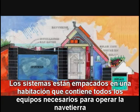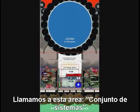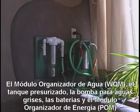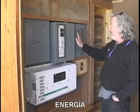The systems are packed into a room containing all of the equipment needed to run an Earthship except for the cistern, which ideally lies very close to this area. We call this area a systems package. The water organizing module, pressure tank, gray water pump panel, batteries, and the power organizing module are all kept in this small room called the systems package.